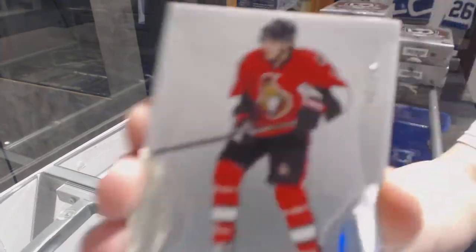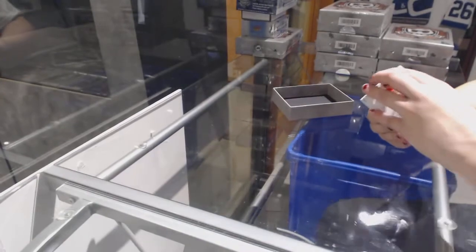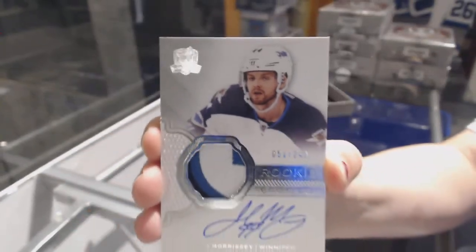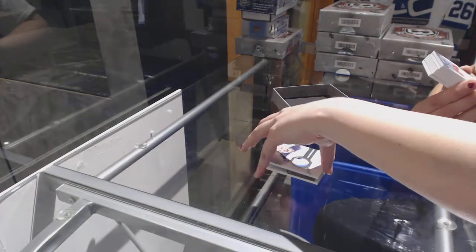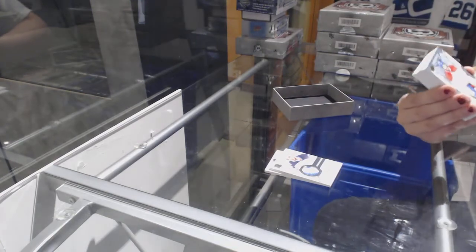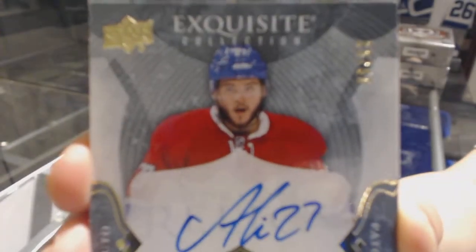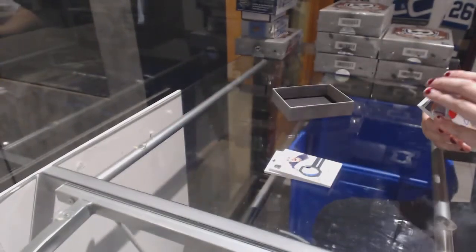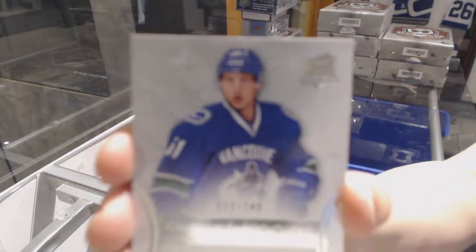All right, we start off with a base card numbered to 249 for the Ottawa Senators, Bobby Ryan. Claude Giroux is a case hit? I think so. Three color rookie patch auto numbered to 249 for the Winnipeg Jets, Josh Morrissey. We've got a three-color Exquisite patch auto numbered to 50 for the Montreal Canadiens, Alex Galchenyuk. Numbered to 249, rookie auto for the Vancouver Canucks, Troy Stecher.